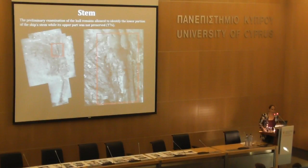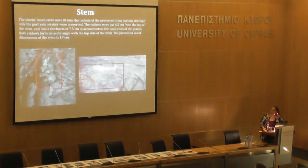What I'm saying here is just the preliminary consideration. So everything can change in the future because, as I said, the wood is heavily eroded and it is very difficult to give the final interpretation based on the poor finds that we have until now. But the site is very promising, so please forgive me if I'm saying something that is not perfectly in line with what we will know in a couple of years.